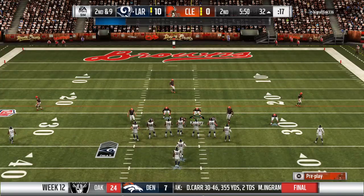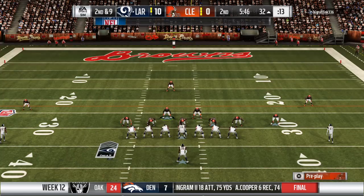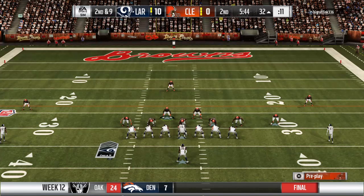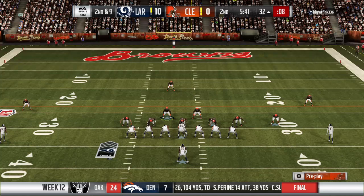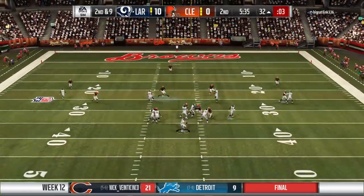Here we go, fellas. Here we go. Hey. Got three. Three down. Two. Right here, guys. Now Goff.